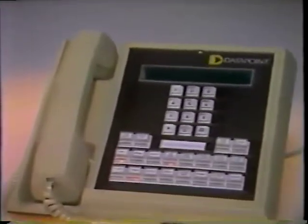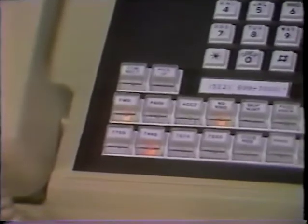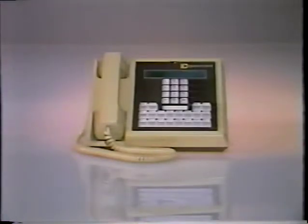Datapoint's InfoSet 2 is an executive-oriented telephone instrument which utilizes a combination of standard and programmable function keys, a 24-character alphanumeric display, and internal speakerphone for hands-free operation.